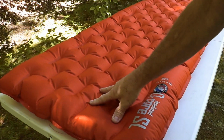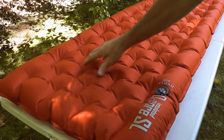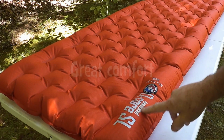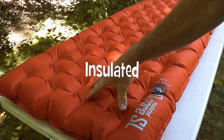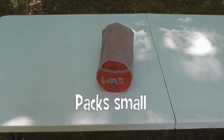An air mattress type sleeping pad is also an excellent option. It offers you maximum comfort level. It can be purchased with or without an additional layer of insulation, which will increase the R value rating. It packs up nice and small and fits down in your pack nicely.